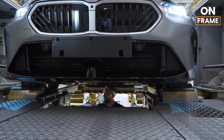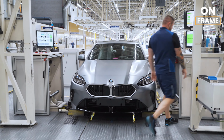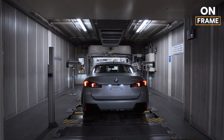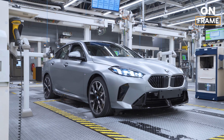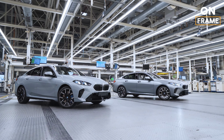Quality control. No detail overlooked. Every BMW 2 Series Gran Coupé undergoes rigorous quality control before leaving the plant. High-speed tests, suspension calibration, and water tightness checks ensure each car meets BMW's exacting standards. On-site test tracks replicate real-world conditions, ensuring the Gran Coupé delivers its signature sporty performance and smooth ride.